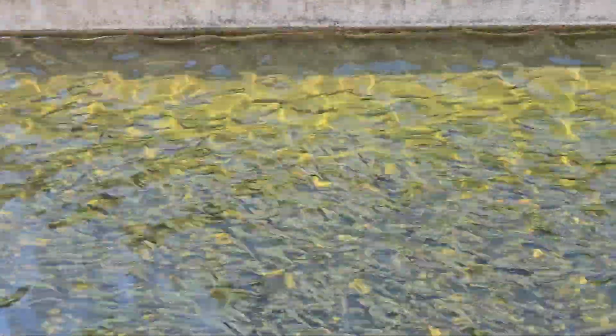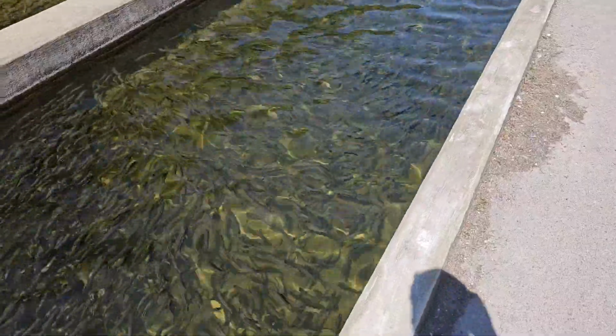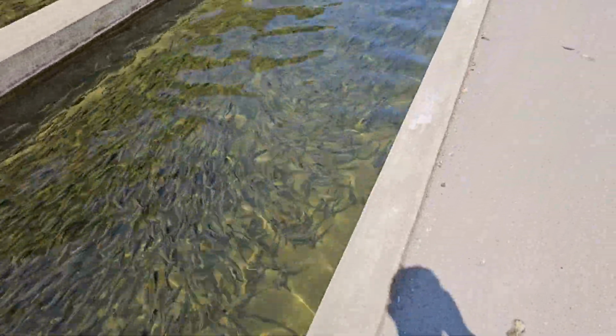Here you see all these trout. Here, right down there's one golden trout swimming in with the rest of them. I don't know if they're a different breed of trout or if they're what they call a leucistic animal, like an albino. But they stock golden trout, whatever these are, brook, rainbow, brown trout. I can't remember what all they stock.